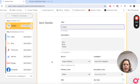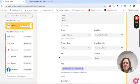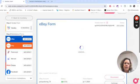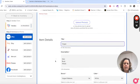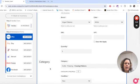Whatever changes I made, which I didn't make any, but say I had filled all this in. Now here's my list of marketplaces, so I'll go to eBay. And the eBay form, whatever photos I put in on the Vendoo form will be right here. All that same information is here. And then I might add the UPC.